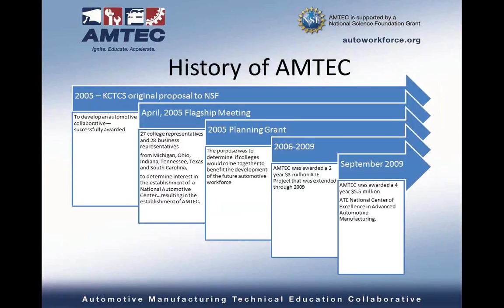So the history of AMTEC is that in 2005, here at the Kentucky Community and Technical College system, we submitted a proposal to the National Science Foundation to determine whether colleges and industry could collaborate around common needs that they had in regards to education and training for multi-skilled maintenance and tool and die maintenance. And we were awarded through the NSF. Then in April of 2005, we had a flagship meeting, and you can see there that we had 27 college representatives and 28 business representatives from 4 states to determine what could be done as a center, resulting in the establishment of AMTEC as a formal entity.